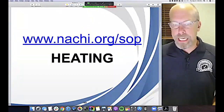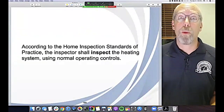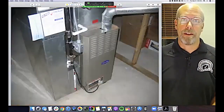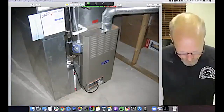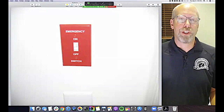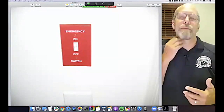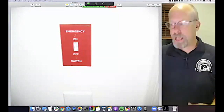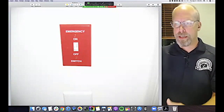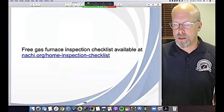Next, heating. I have to inspect the heating using normal operating controls. What's that? That's the thermostat. And that's the shutoff switch, the service switch on the side. There's an emergency shut-off switch. That's usually at the top of the steps, so that if there's something crazy going on at the appliance, the heating system, like it's smoking or something, you turn off the electricity from a safe distance.